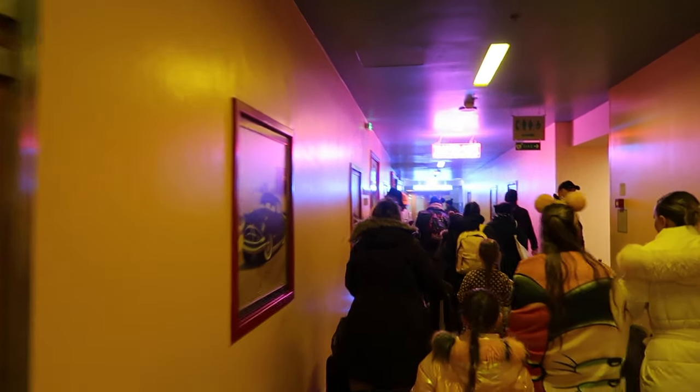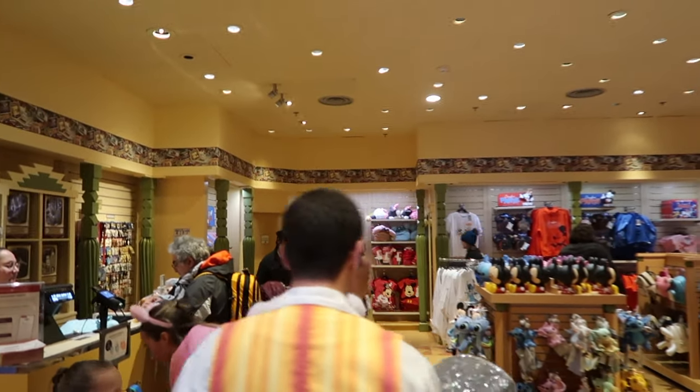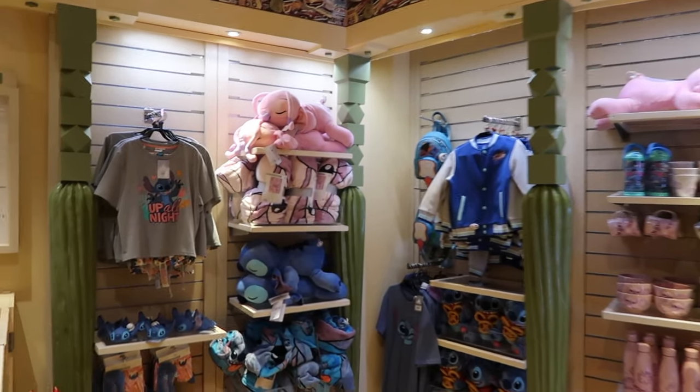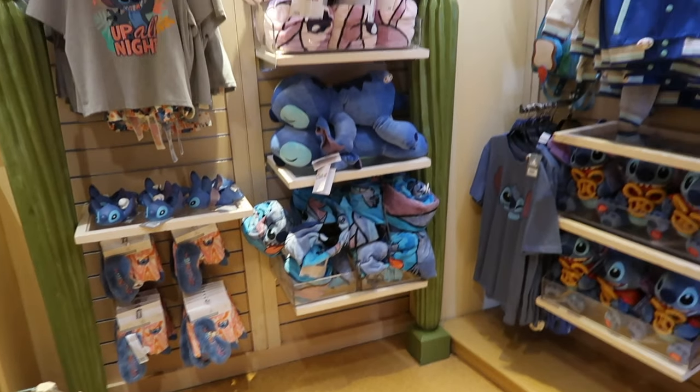That is a pretty great thing to have as part of the hotel. Let's head to the trading post. Okay, pretty standard hotel Disney store, but I'm sure it's got what I'm after, which is going to be a pin. Oh my days, all the Stitch stuff in the world.